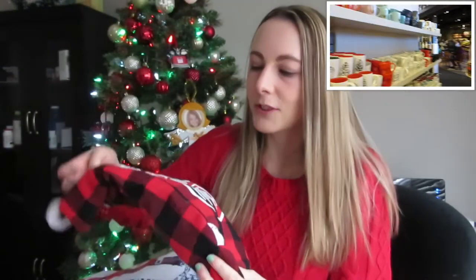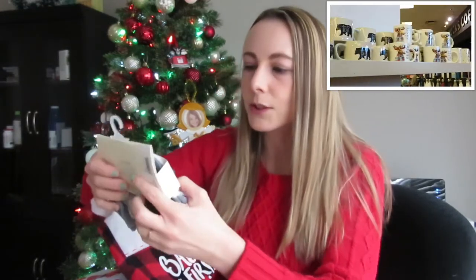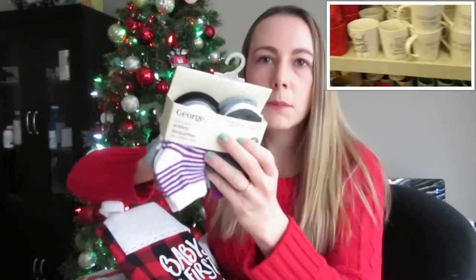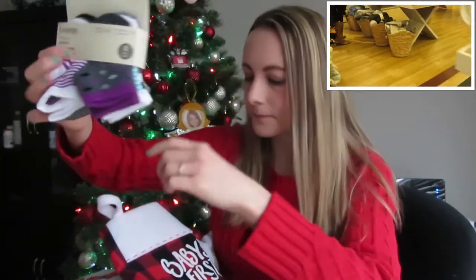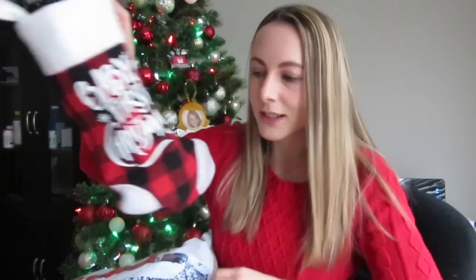So my mom ended up getting this for Kiara. It says baby's first Christmas, and it's supposed to be her first stocking. And she got her a pair of socks. These were at Walmart, I believe, that she got them at. But we're thinking about hanging the stocking downstairs by the fireplace. We just haven't done it yet. For the purpose of this video, I wanted to show you guys what we got before we hung it up.